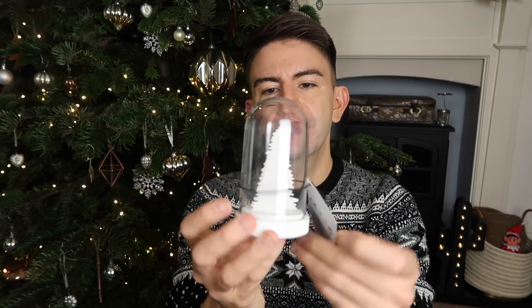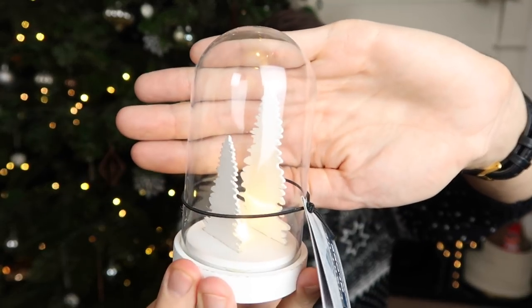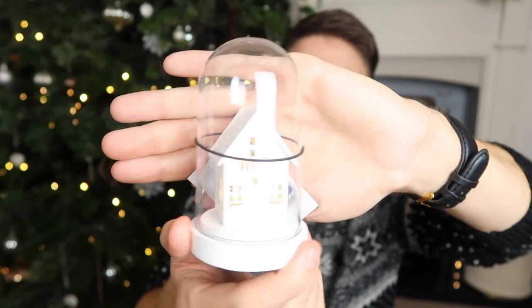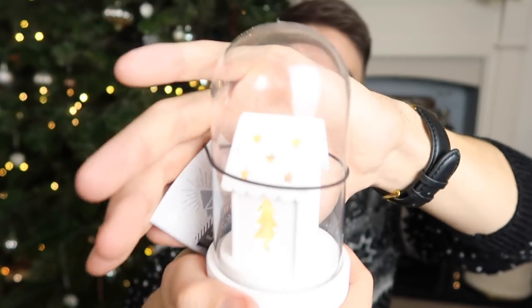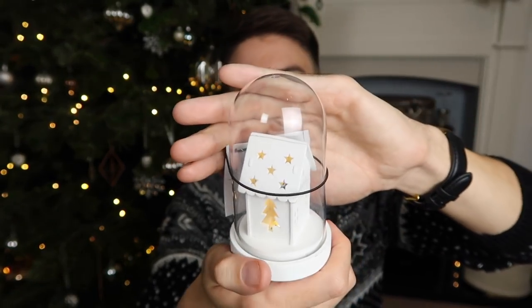So I picked out all of those items because I thought they'd all look really nice grouped together. Of course, you could just dot them all over your house or do whatever you like with them. You could give them away as gifts. I also picked up these light up globes. So they are little wooden trees in there that light up. They're on a wooden stand with this globe design. Then also this house version, which is really sweet. It's got a little tree shaped window cut out of it and stars in the roof. And these are really nice because they will reflect the light through them wherever you place them. The light will shine through and reflect on the wall or wherever you put them.